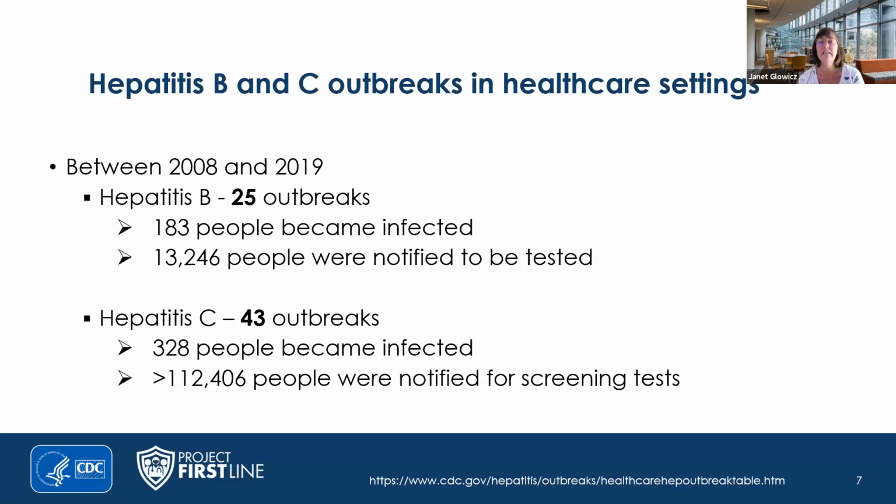So we see that that is a lot of people affected, and really probably the tip of the iceberg as far as the number of people who have become infected, because many of those people did not present for testing after they were notified.